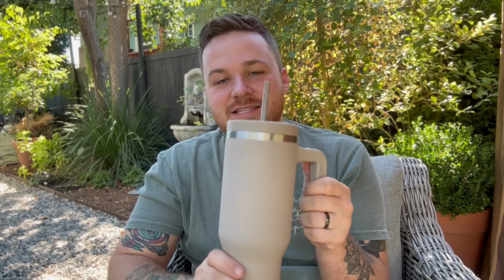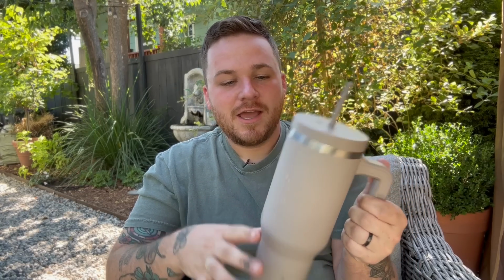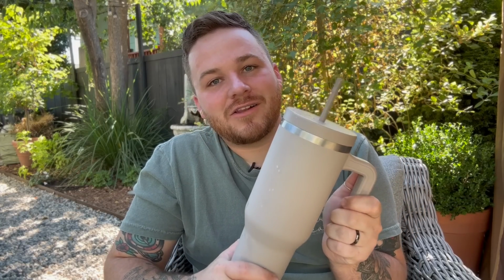And I probably am going through about 2 of these water bottles, maybe even 3. I'm drinking a ton of water, and this has helped me enjoy drinking water because I only want ice cold water. And so this is what's helped me a ton. And I liked all the colors. There's a ton of different colors. I really want to order the burgundy color. I just think it's going to be perfect for fall.